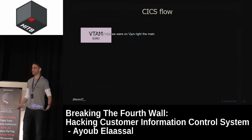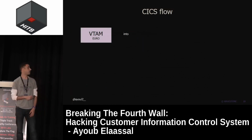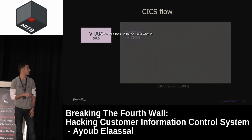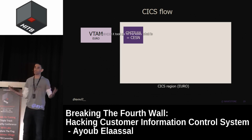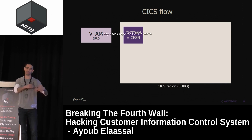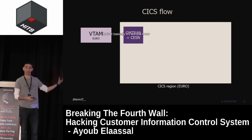So what happened under the hood was we were on VTAM, the main interface gateway on the mainframe. We entered EURO, and it took us to the CICS, what is called a CICS region. It was just a fancy name to say it took us to the CICS instance that is running and hosting that app.